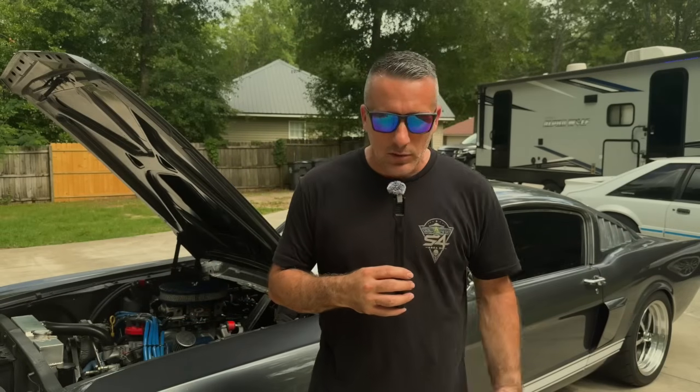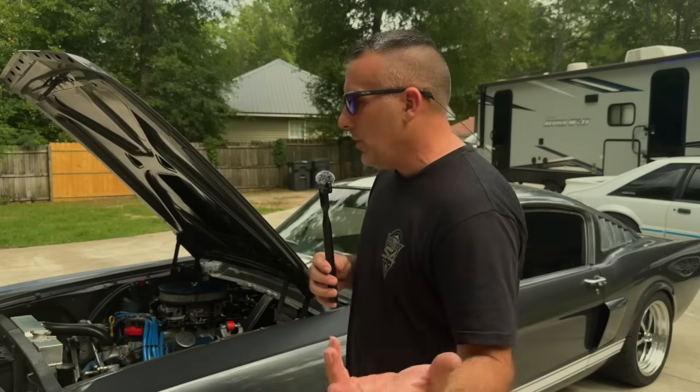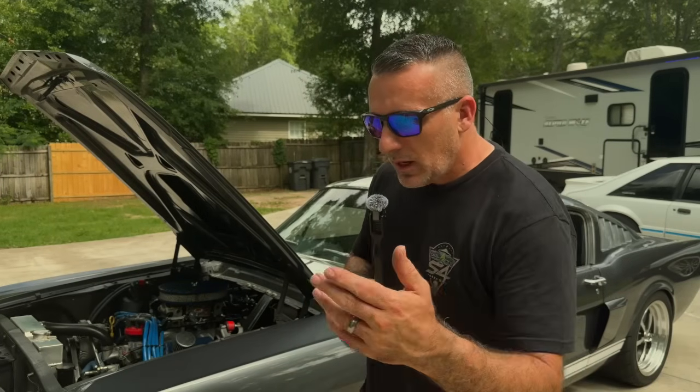I was sold immediately. I'm like, oh, this is good. This is better than the old setup because we got more compression now. If you guys don't know, an engine likes compression. It likes it. It needs it. It needs tight quench, and it helps the engine burn clean and run clean.